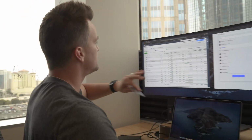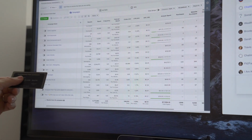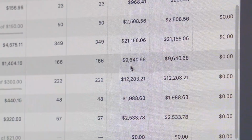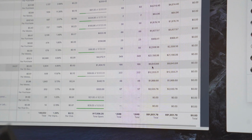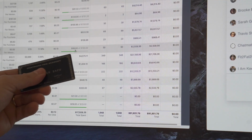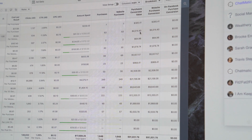This is another account from somebody else so that you guys know I'm not faking it, right? Let's take a look at this. I want you guys to look at this ad right here. It is a messenger ad where we spent $1,400 but made $9,640. Now look, I'm not even going to talk about this ad, $4,500 to $21,000, because that's not a messenger ad. But I will talk about this one right here, which is a messenger ad. $89, $12,000. This one, $88, $2,500. This one, $81, $4,000. That's account number 2, client number 2.